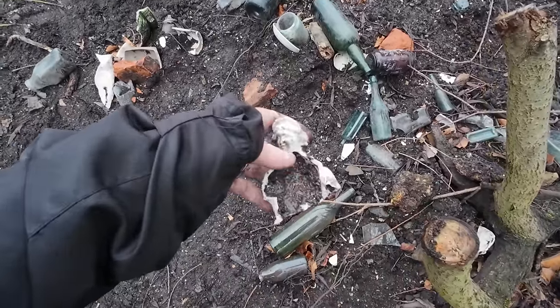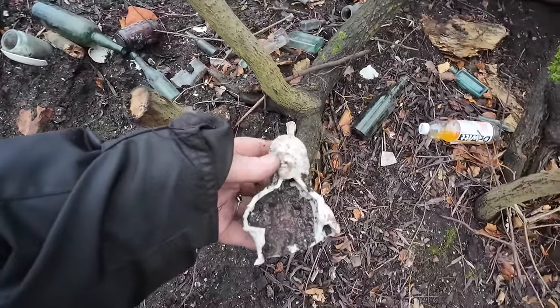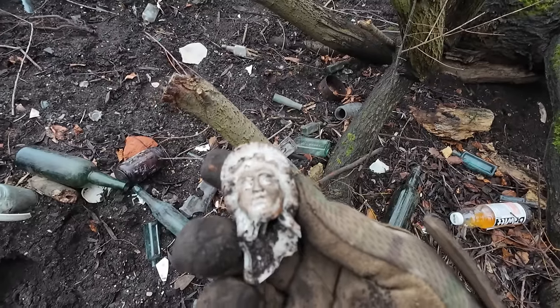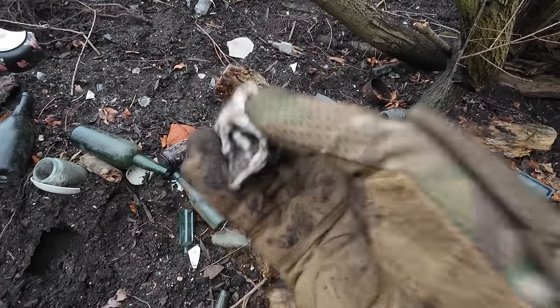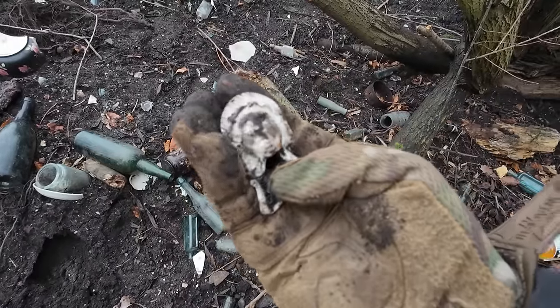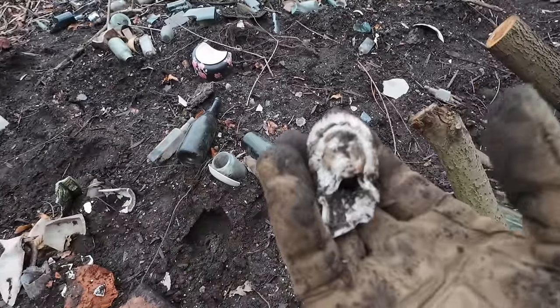Might get a stone just to break that bit off and keep the head bit there. That's worth saving. The rest of it definitely wasn't worth saving. There you go. That's just a bit more usable like that as a head. Just nibble off the rest of that little neck bit there, and that's usable as a head. It wasn't usable without me chopping that off.